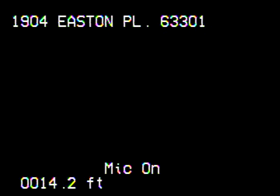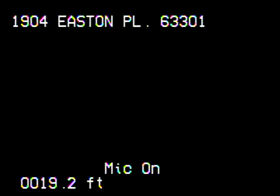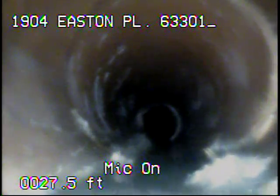Right here, we're hitting some tree roots in the line. Right here, some more tree roots. Right here, we're inside of the main. I'll go ahead and record as I come back.